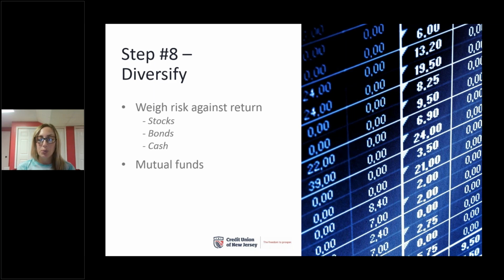Mutual funds are also a good way to diversify. These companies purchase a mix of stocks, bonds, and cash equivalents, and then sell shares to the public. So it's always good, if you do have some sort of investment portfolio, to talk to your investment advisor and see how you can diversify your portfolio.